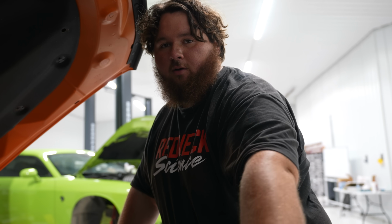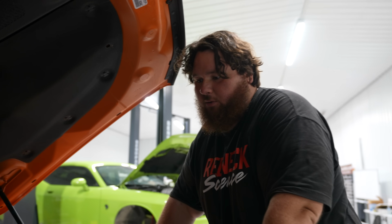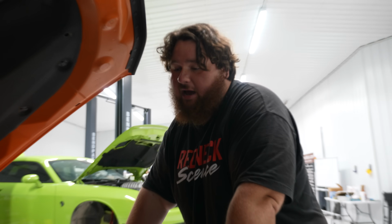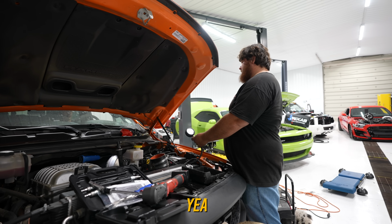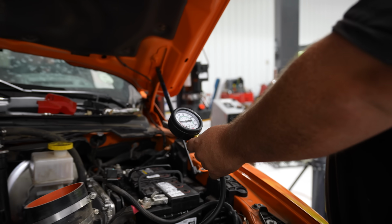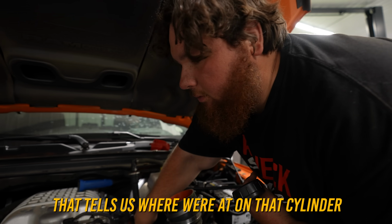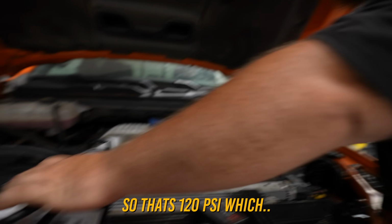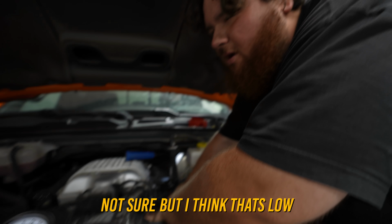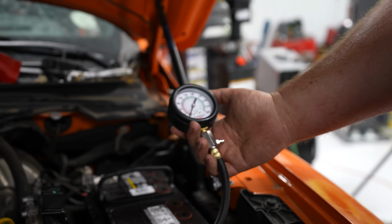We're gonna go ahead and throw a compression tester on it. We're gonna test the front cylinder, see what it has for compression, and then we'll test the second cylinder. And if it's down on compression, regardless, we don't have to pull the rest of the plugs out. We know the motor needs to come out of the truck anyway. So, is the key on? Yeah. Floor it, and then put your foot on the brake and crank it. Okay, that tells us where we're at on that cylinder. So that's 120, which I'm not sure, but I think that's slow. Okay, let's hope we get some pressure on this one.